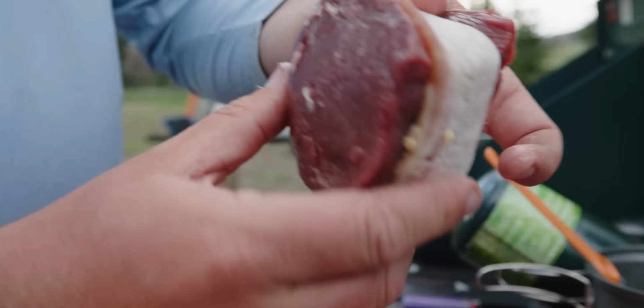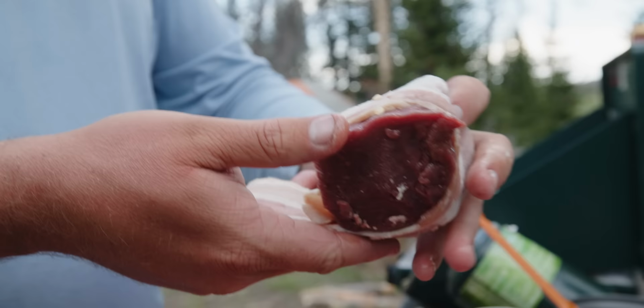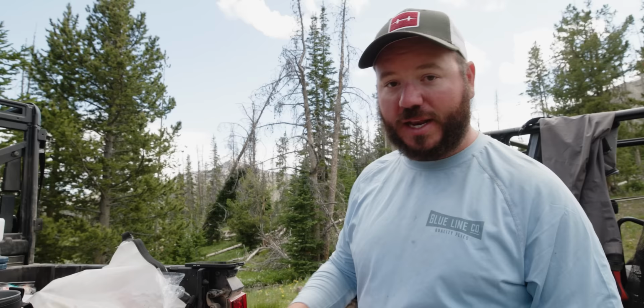We got some bacon that we're gonna wrap our moose steaks in. And then we also have some rice that we're gonna add a little bit of chicken in to get that extra protein with that rice to fill us up. We also have some veggies that we're gonna toss in that rice as well.